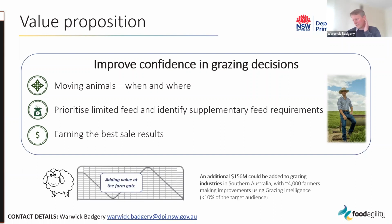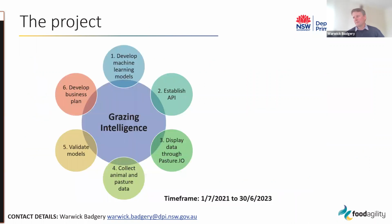And we know from some previous work we've done with this that if we can get 4,000 farmers adopting this type of technology, then there could be a benefit of around 156 million. With current livestock prices, that's going to be considerably more than that.